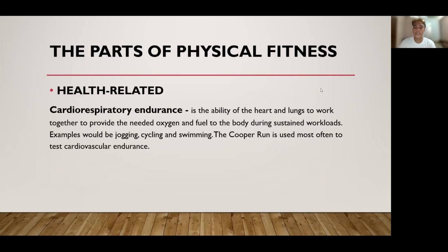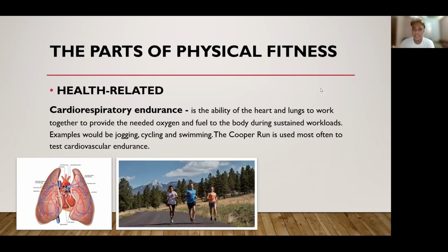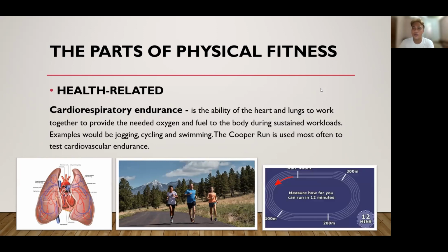Another health-related component is cardiorespiratory endurance. It is the ability of the heart and the lungs, as you can see in the picture, to work together to provide the needed oxygen and fuel to the body during sustained workloads. So, it is the strength of your heart and lungs to work together, which is why it is called cardiorespiratory. Examples of this are jogging, cycling, and swimming.